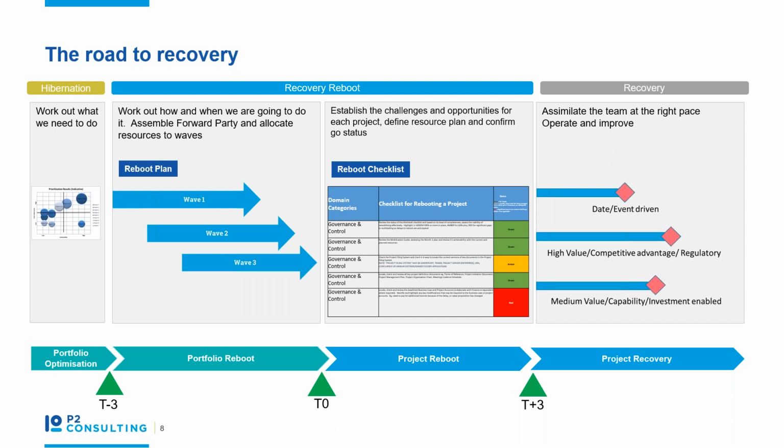You may well be able to condense this, but we think that the portfolio reboot and project reboot timelines are approximately equal. You'll need to manage business expectations of when the project will finally deliver, because you'll need to add the time it took to mothball projects, the length of time you've been in hibernation, and the reboot recovery timescale to enable you to give an idea of when projects will actually deliver.